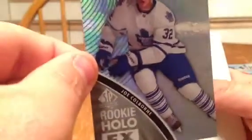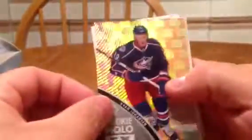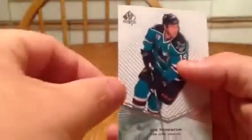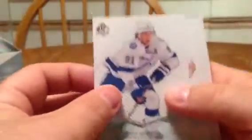Rookie Joel Coburn of the Leafs. Brown base. Rookie Hollow FX, Ryan Johansson, Columbus, and Thornton base. Base. Roman Horak. And base.